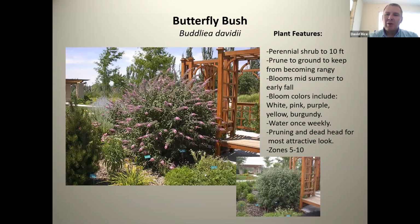Butterfly bush. Now I throw this one in here because it's a shrub, but I treat mine as a perennial. You can cut butterfly bush to the ground every single year. And by doing so, you'll keep it smaller. Notice in the picture, the big main picture, that shrub right there is about 4 feet tall.